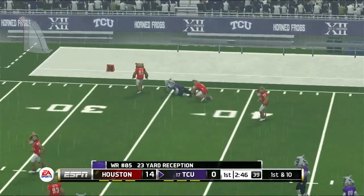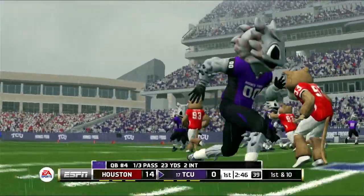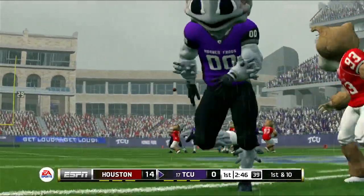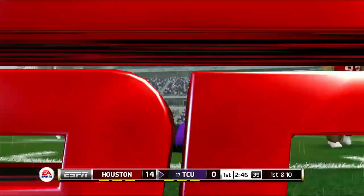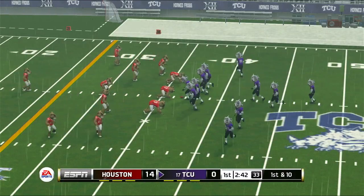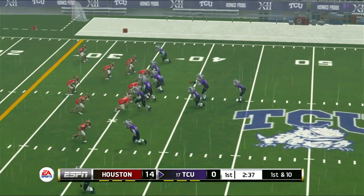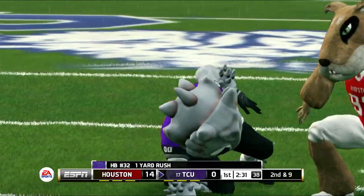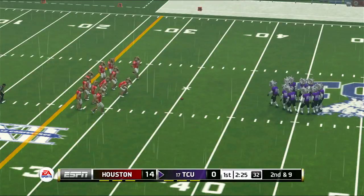And down he goes at the 37. That was a really nice play on the ball by the receiver for a substantial gain and a first down. We've got a first and 10. Ball on the 37. He makes it to the 35-yard line. That's a gain of two on the play. That brings up second. And this is the eighth play of the drive.